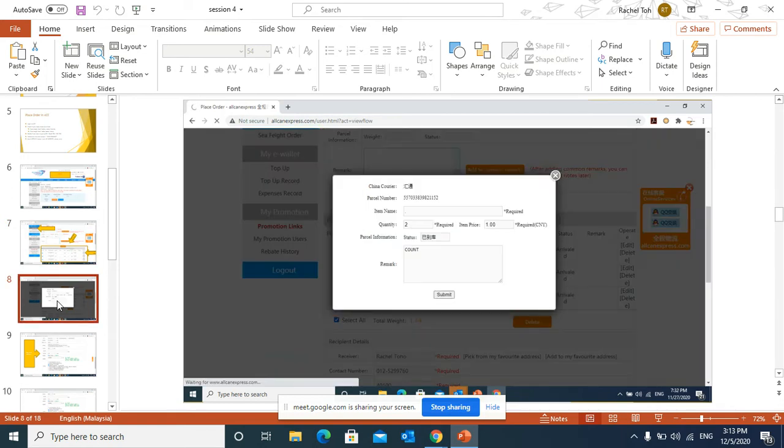So you go into here and you put the details. Maybe for item name you want to put household, or kitchen, or clothes, and then you put the quantity. Now, there is a tip that you should not be too detailed in the item name, okay?